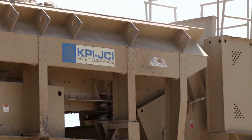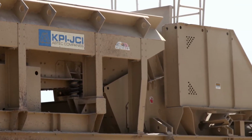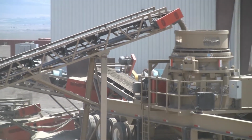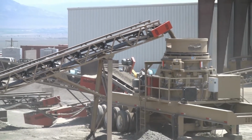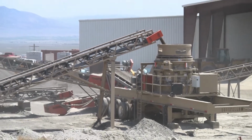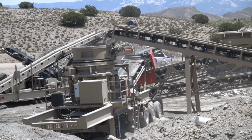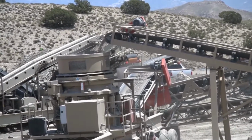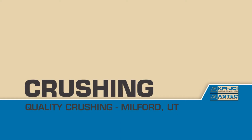The shot rock goes into the jaw crusher, and then we have the primary cone, and then we're running extra fine liners in our finish cone, and that's the one that's basically doing all the work right now. As production increases here, we'll probably finish with both of these 400s and maybe put a 300 horse cone in front of them.